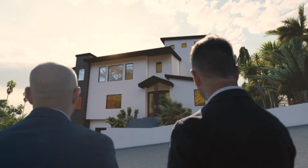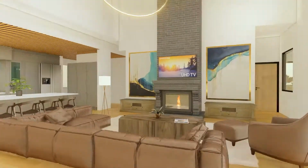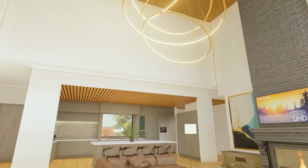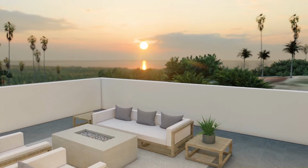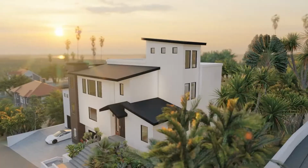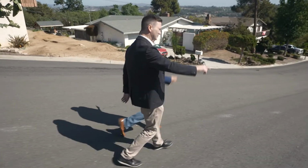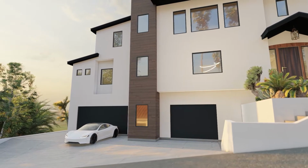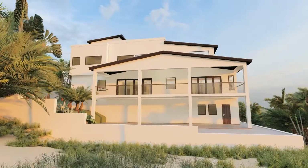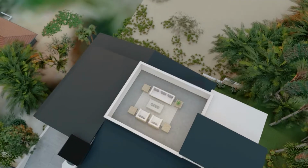Let me tell you what we're looking at right now. We're looking at a 5-bedroom, custom home, over 4,000 square feet. Multiple decks for entertaining, sunset views, even a walk-in wine cellar. We got a 3-car garage here. And then you got a landscaped corner lot, over 9,000 square foot.